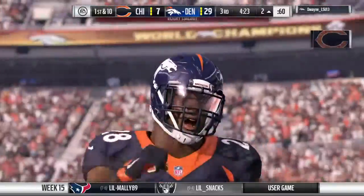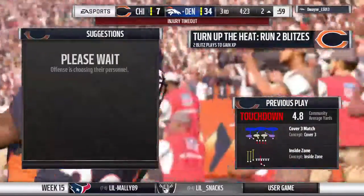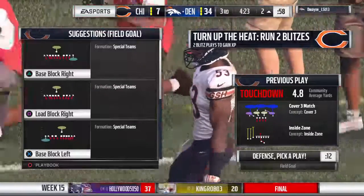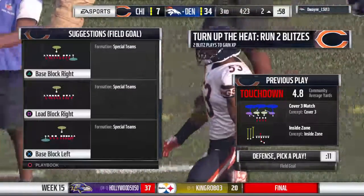Latavius Murray, and all the way home for a Broncos score. And that rushing touchdown, his fourth, puts him just one shy of the NFL record.